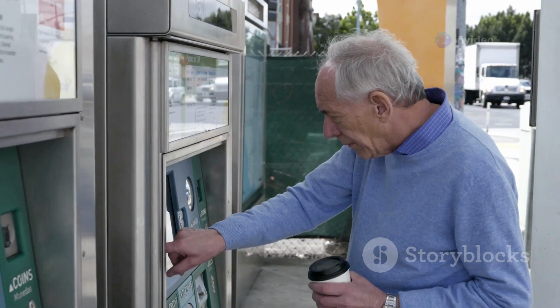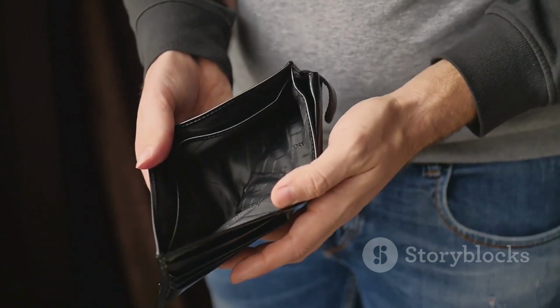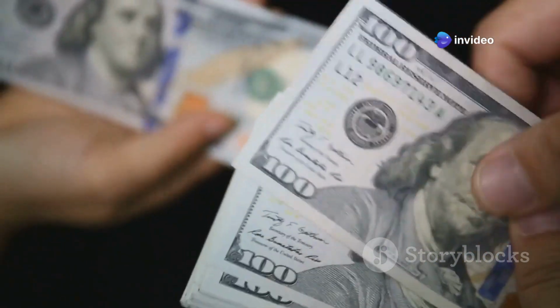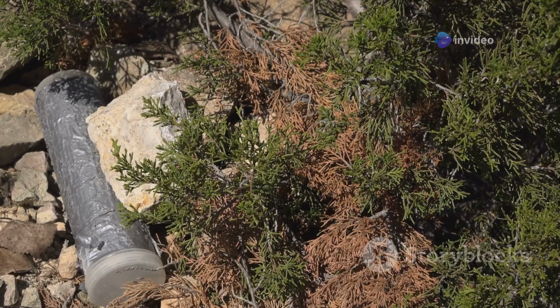In a crisis, ATMs might be down, card readers might be useless, and you don't want to be caught short. Stash away small bills. Who's going to break a $100 bill for a loaf of bread? Small bills are king when the grid goes down. Keep your cash hidden but accessible.